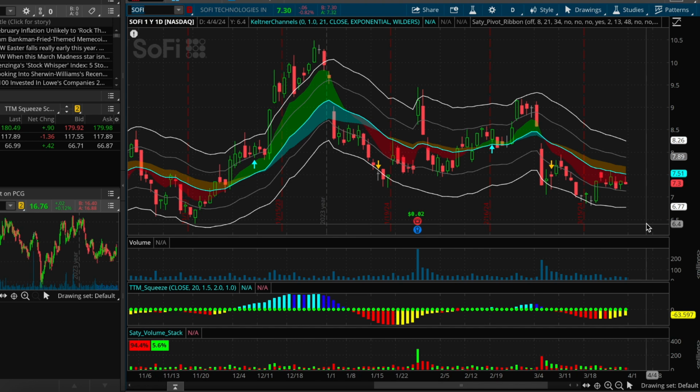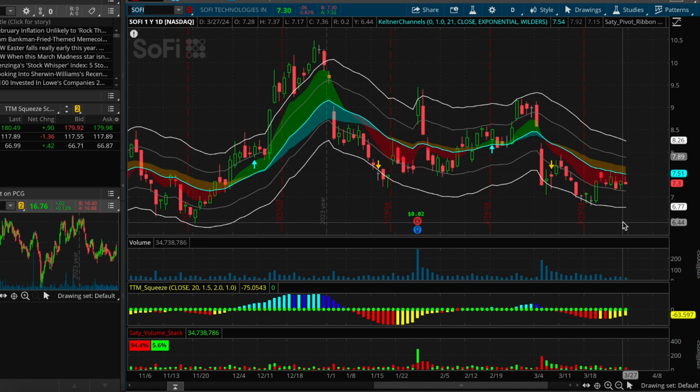But the mid-range of the channel right now is situated at 751. You see that bright blue right here. And then 826 to the upper bound of the channel, and 677 is the lower bound of the channel. So that's the range question that we have. Does it stay mid on this 7-ish to mid 7s level or not?